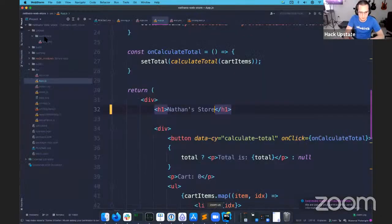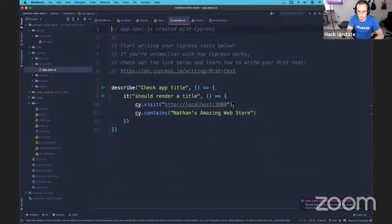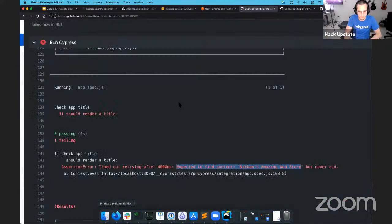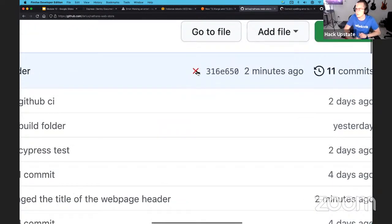If we go back and look at what the Cypress test is actually testing, it's pretty simple. All it's doing is visiting the website, and then checking to see if the words Nathan's Amazing Web Store are present. That's all this Cypress test is doing. So now GitHub has given me a big red X. So now I know, without having to run Cypress locally, without having to set up my browser and hit the buttons and all of that sort of stuff, now I know that this code is bad. It's not passing my Cypress test. And if we go and look at the GitHub page, got a big nasty red X right there.